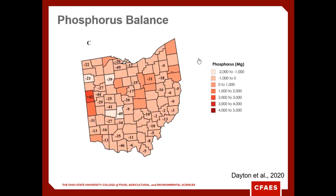We also looked at phosphorus balance in this same paper. So phosphorus balance is looking at phosphorus inputs. So we looked at inputs of fertilizer, commercial fertilizer, and manure. And you subtract the phosphorus removed from crop yield. So when we remove grain, you're removing P from the grain. And looked at the balance. So it's basically what is applied versus what is removed.